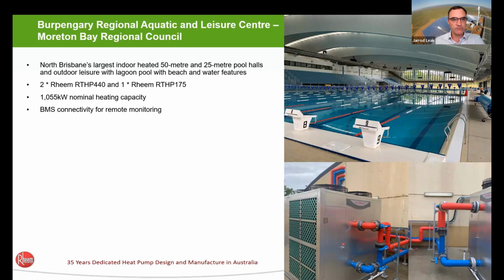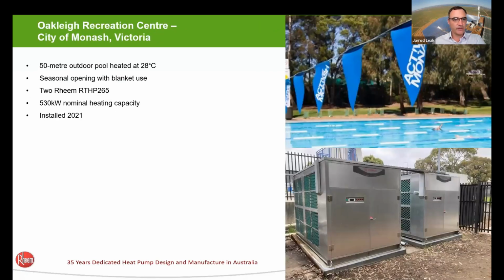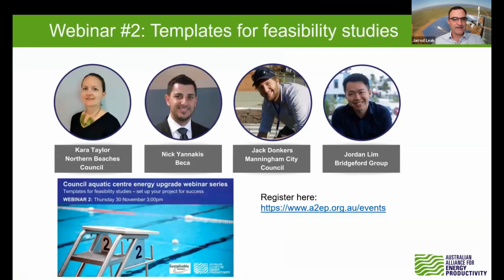And then here we have one in Moreton Bay Regional Council as well, a megawatt or so of heating and BMS connectivity too. So I think I'm going to skip a little bit quicker now, but look, they just keep coming. City of Monash and Victoria and what have you. So plenty of examples there for you.